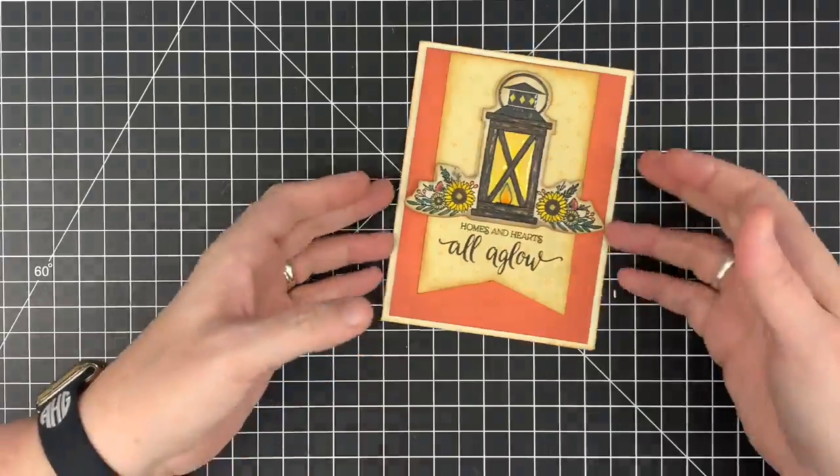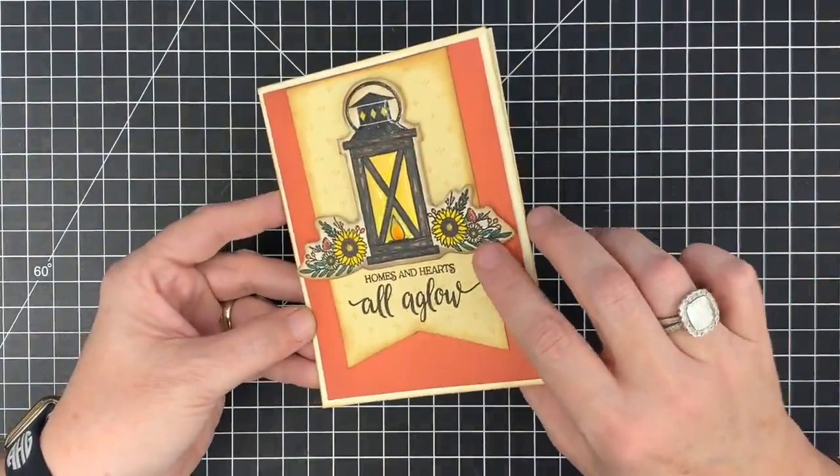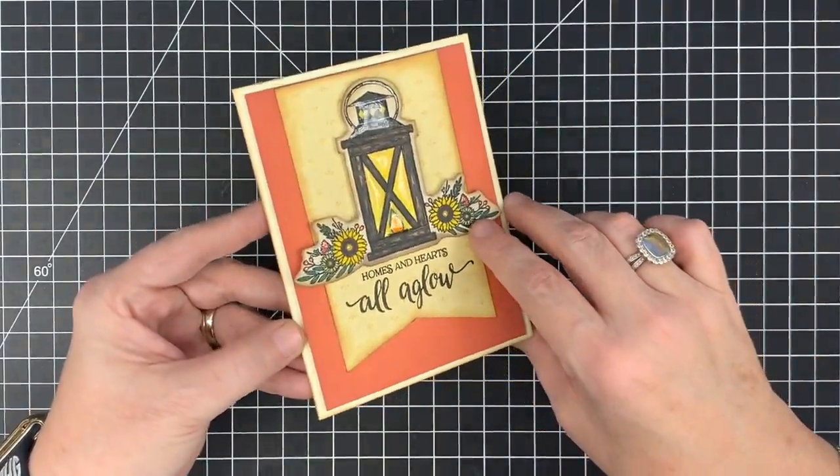Okay, so this is my first sample. Also, can you see, if I get it just right, I put a little bit of crystal glaze over here on the little berries and in the centers of the flowers. There we go. There's a little bit of it. Okay, so there's sample number 1.